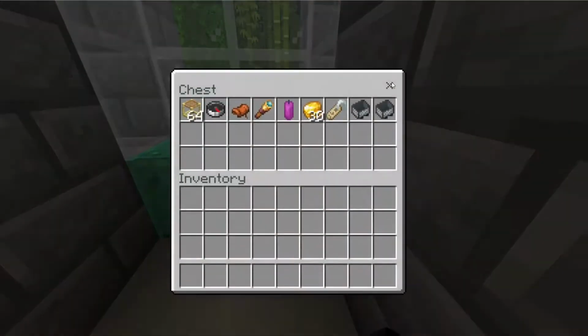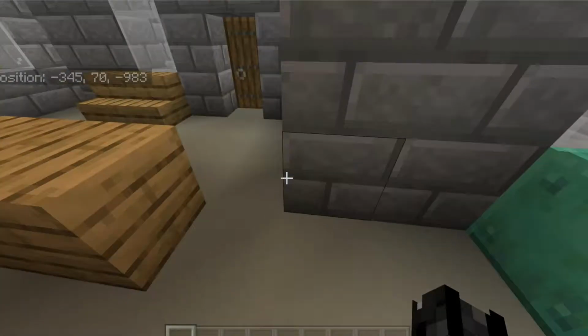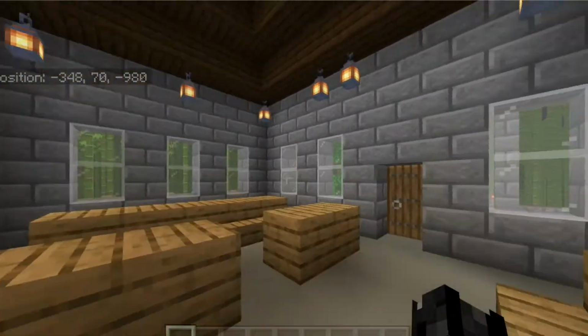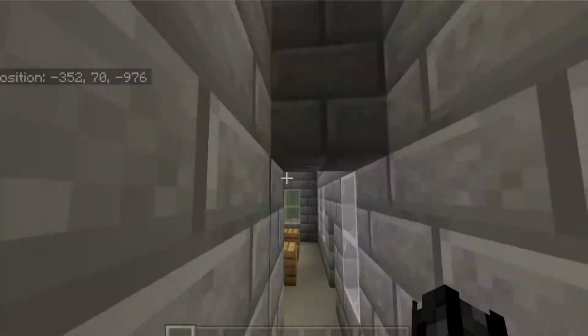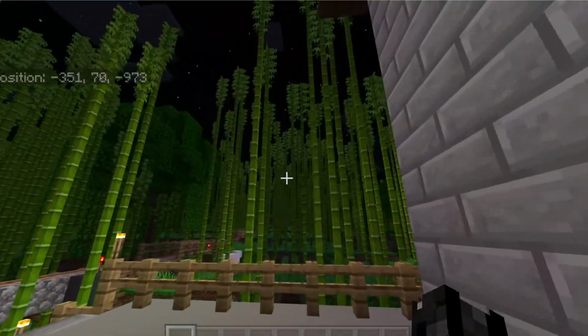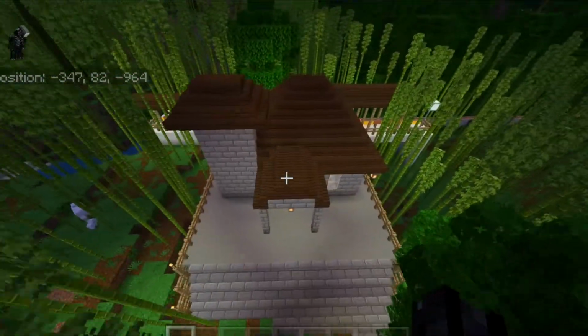I put this little thing here just full of random knickknacks. Kind of like to treat it as an abandoned structure. And then up here is the bell tower, if that's even what it is. But this is what the building generally looks like.